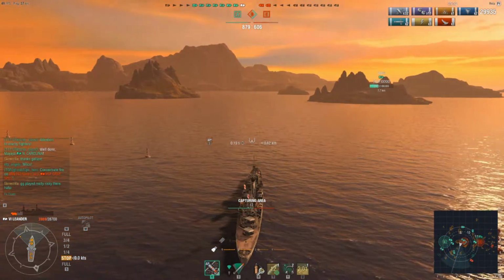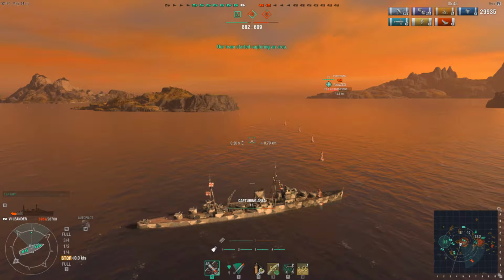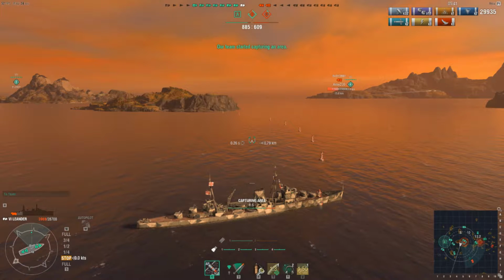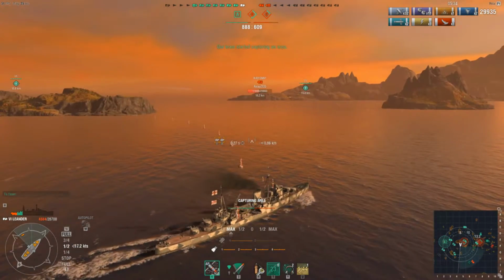So yeah, that worked out in our favour. As I said, not a wise way of playing in this boat. You generally want to be a little bit more, well, careful in this ship, because it is a very fragile boat, as I said. But the key's going to cap B for us.